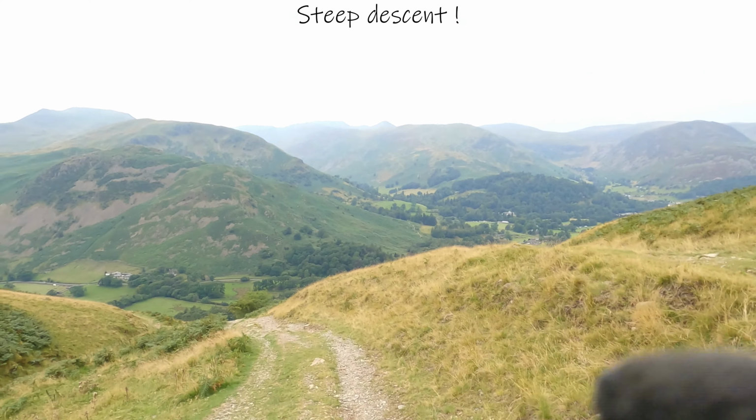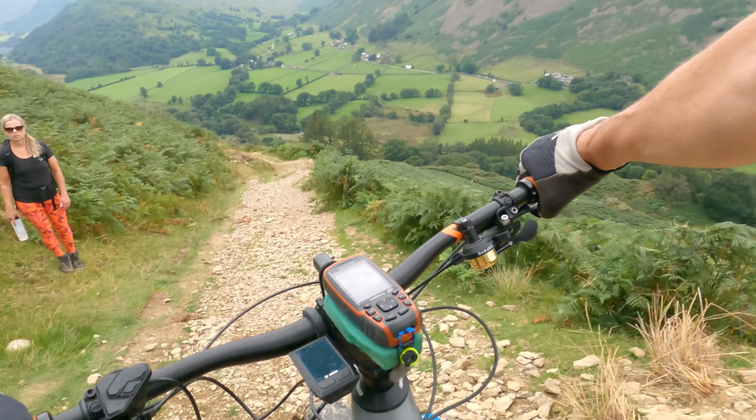I just feel it. If it feels too slippy, you'd be getting off and walking it. So if the front wheel starts slipping, that's a problem. Not so much the back wheel slipping. I think we're just about doing it on the steepest section. Way, way back over the back wheel. Front wheel going a bit. Steady, steady. So loose stuff makes it complicated. It's a bit tricky this.